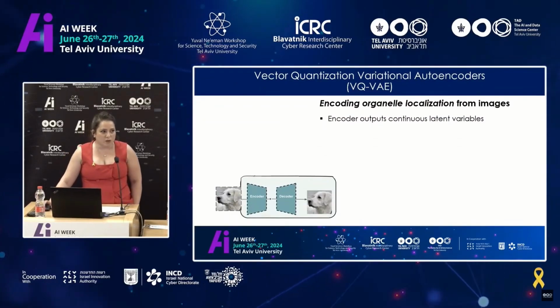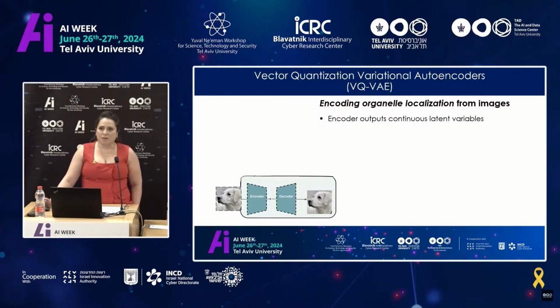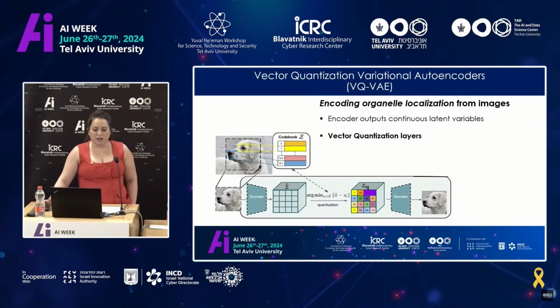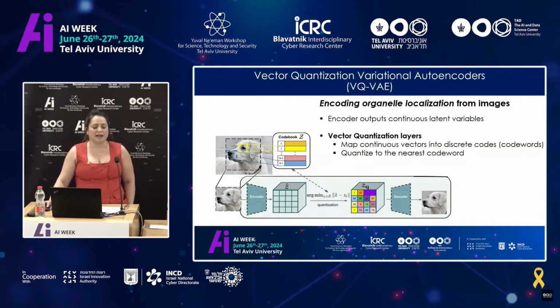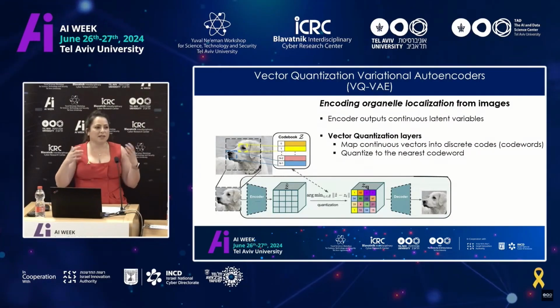So let's start with what the VQ, vector quantization, is. A regular encoder gets an image, learns how to represent the image in the latent space, and then the decoder learns how to reconstruct the image. But with the vector quantization layers added to the architecture, you map the continuous latent space, the continuous vectors, into discrete codes. We term these codes code words, and they are part of something called a codebook. And the idea is that in inference, once you have an image and you encode it with the encoder, you then transform it to a discrete representation, which is more compact and understandable.